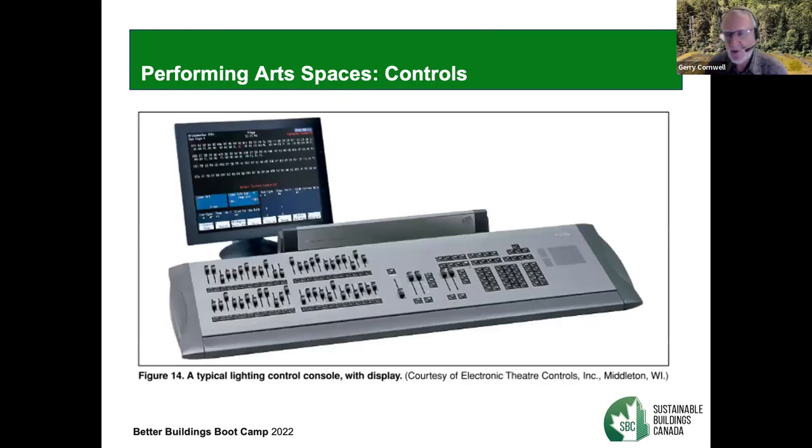So if you've never seen one, here's what a typical lighting console looks like now. These are obviously all computerized. I came out of the old school camp. When I first started in theater, everything was manual. There was no automation controls for theater lighting. And what there was pretty primitive.